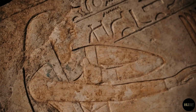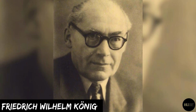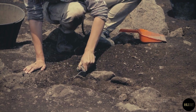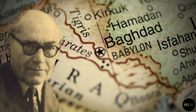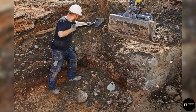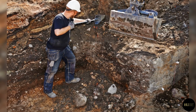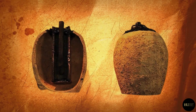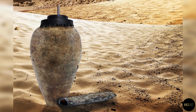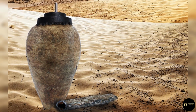The story of the Baghdad Battery begins in the early 20th century when German archaeologist Wilhelm Konig excavated the ruins of a Parthian settlement near the village of Kujut Rabu, situated just outside Baghdad, Iraq. During the excavation, Konig uncovered a collection of curious artifacts, one of which would go on to baffle the archaeological world for decades. The centerpiece of this discovery was an unassuming clay jar, standing at approximately 5 inches in height.